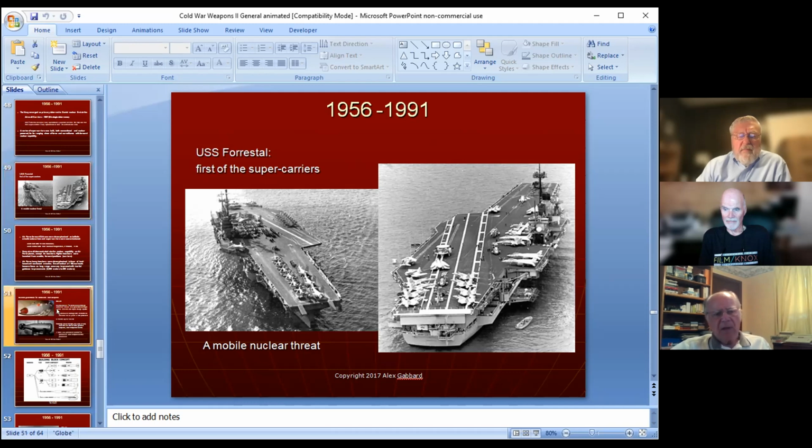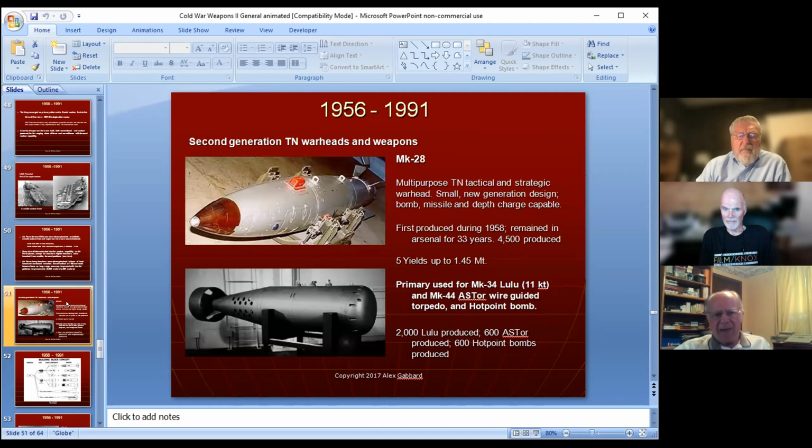The types of things that were typical of my time was the Mark 28. This was a multiple warhead configuration. You can see the bungs that could be mounted under the wing of an aircraft, any type of aircraft. This is an aerodynamic fairing, so this would be for any type of delivery from under wing. This weapon was very, very sophisticated. It had multiple yield capabilities simply by dialing whatever yield you wanted, up to 1.45 megatons in the same package.